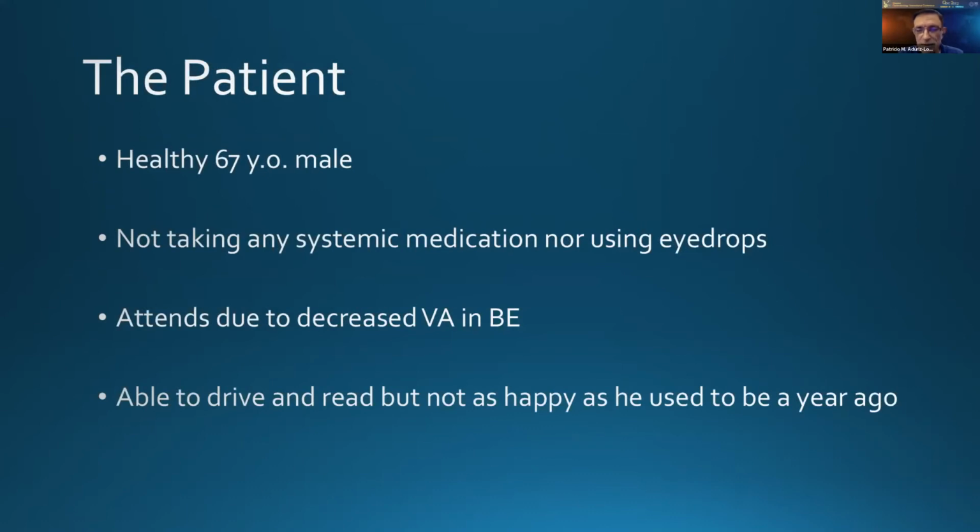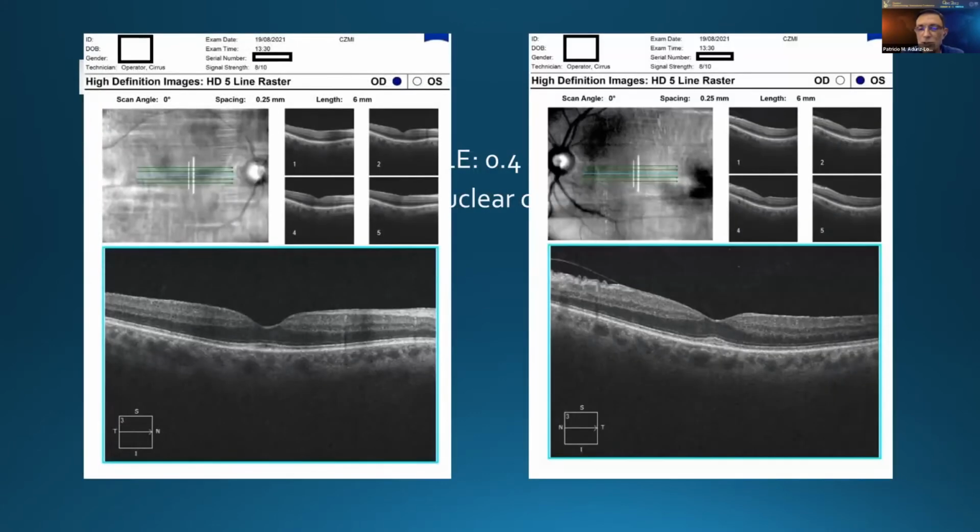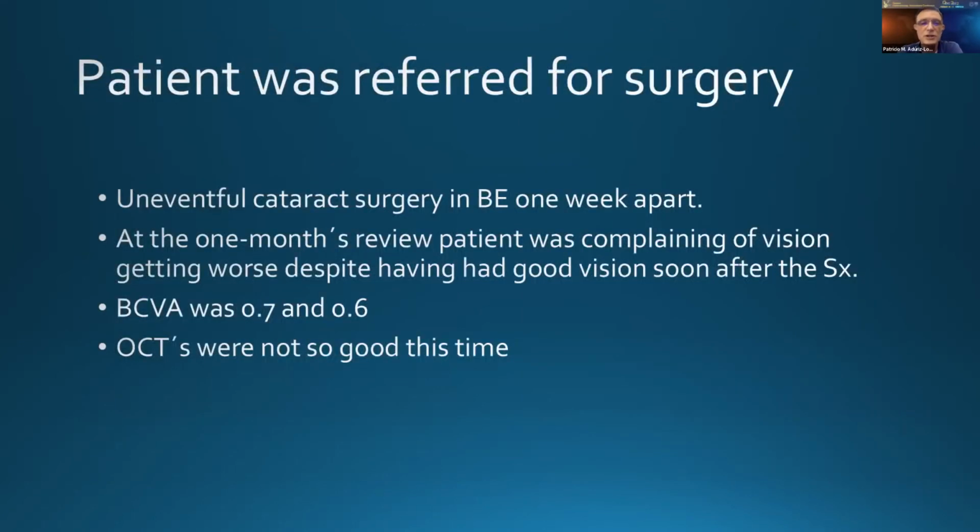So this is a normal patient. This is a 67-year-old patient who was sent to me because he was complaining of vision loss, but in the end, the only thing he had was corticonuclear cataracts. So I referred the patient to my colleagues, the cataract surgeons, and these are the OCTs before the surgery. That is the left eye, a little bit of epiretinal membrane, a pucker, but nothing very special. So I referred the patient for surgery. He had an uneventful cataract surgery in both eyes, 1 week apart.